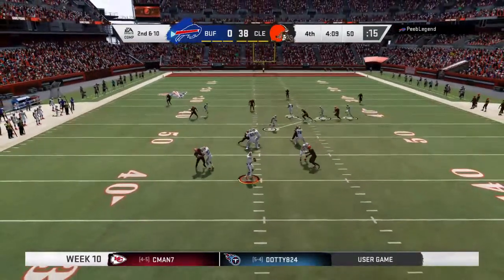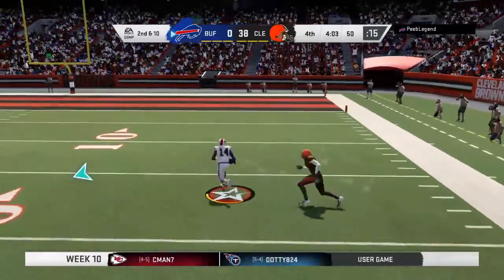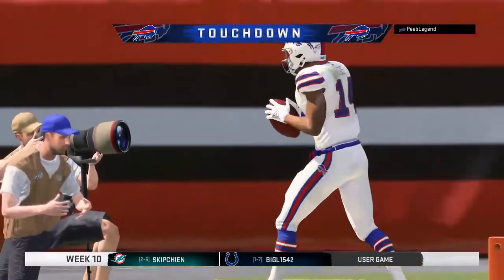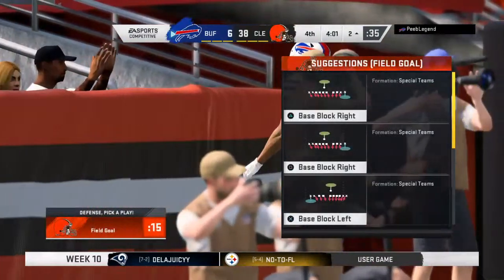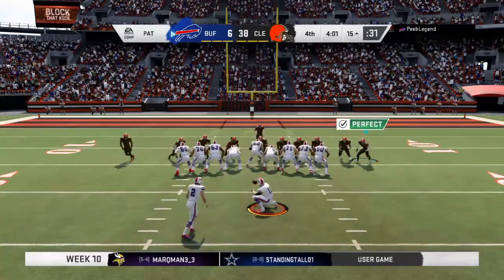From midfield, here's Allen. And Diggs has it. 20. And all the way home for a Bills touchdown. Stefon Diggs with touchdown number 8 on the year. And the Bills turn that interception into a touchdown.